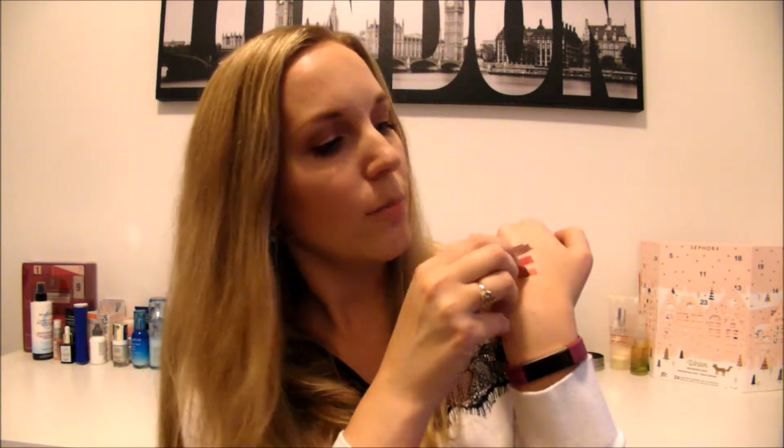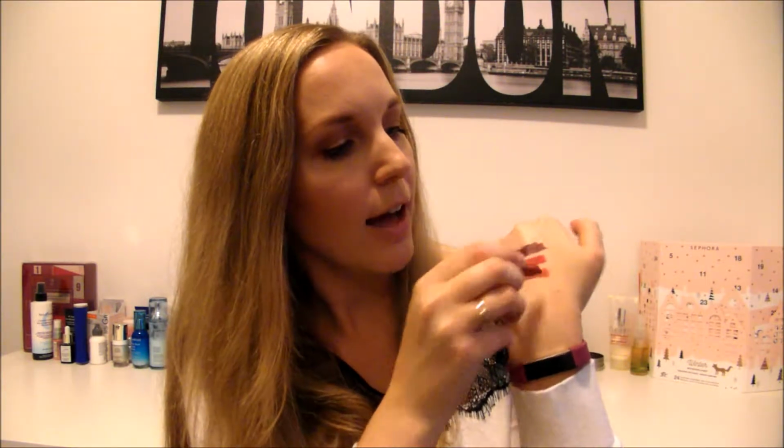Okay, so the next one is Red Velvet, 1946. So this looks like it should be a true red color. And yeah, you can see there's a little bit less pink than the Cherry Red up here. So that is a nice true red.